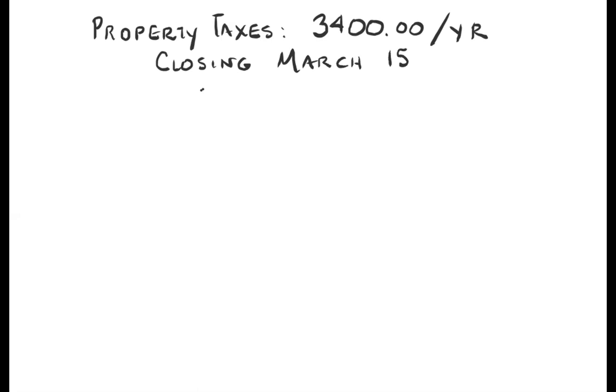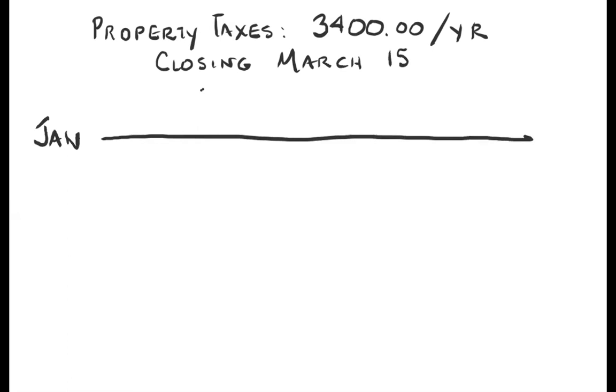Okay, so here's what we do. This is how I do every one of them. I write January and I write December. Then I put my closing date in here, and you kind of guesstimate it, so I'm going to go March 15th. Okay. Who lives in the house before closing?